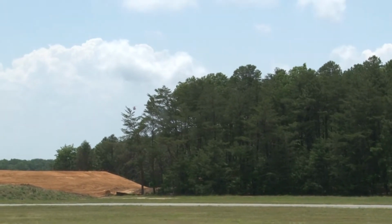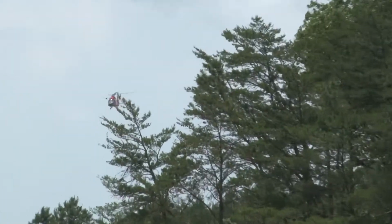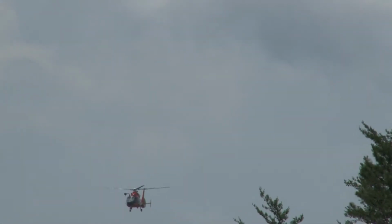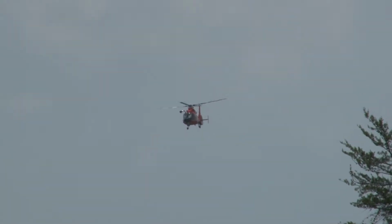Today's demonstration involves the Coast Guard's MH-65 Dolphin C helicopter. This is a short-range search and rescue helicopter with a crew of 4 on board. Within a 30-minute launch time frame, the crew can respond to rescue cases up to 150 miles offshore, day or night, in all weather conditions.